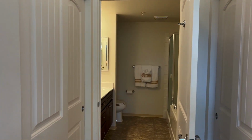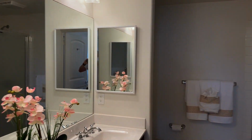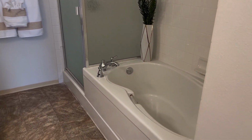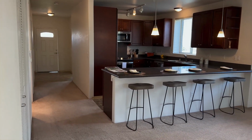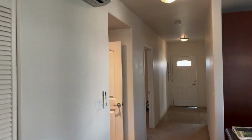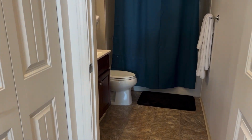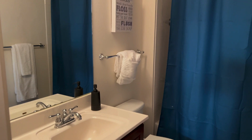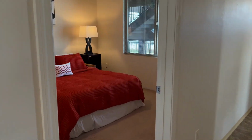His and hers closets, one on each side. Your ensuite bathroom, dual vanity, and of course your stand-up shower plus a tub. This is where you're going to find your washer and dryer. You can see the split system AC here in the kitchen and living room area. This is your second bathroom. And we'll take a quick look at the back 2 bedrooms as well.